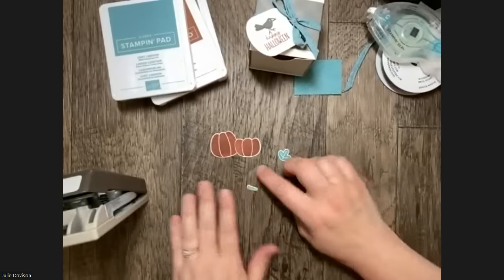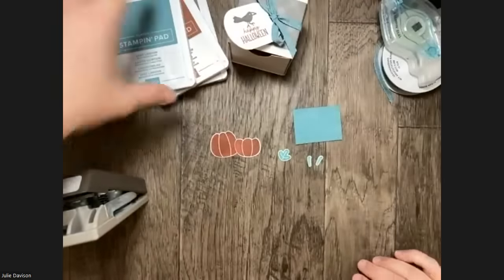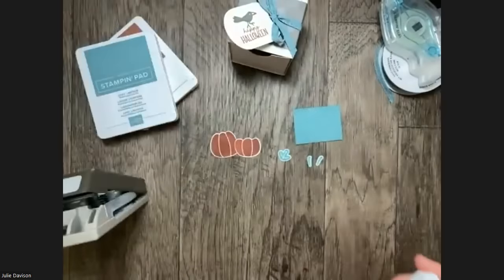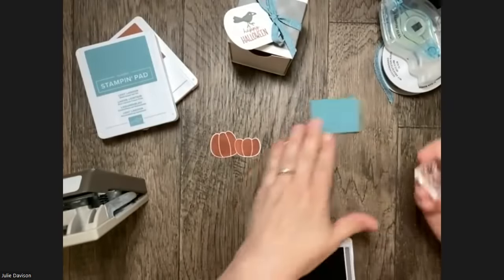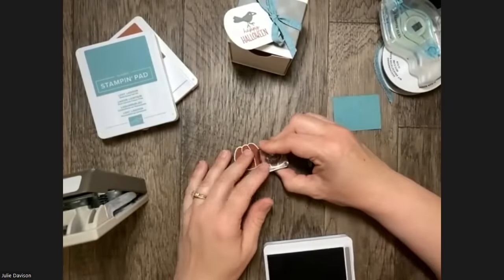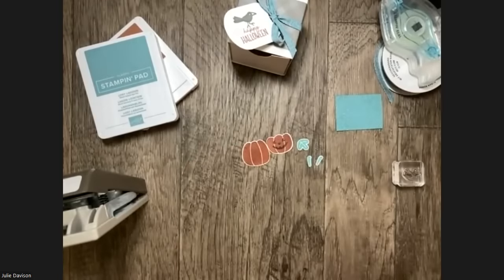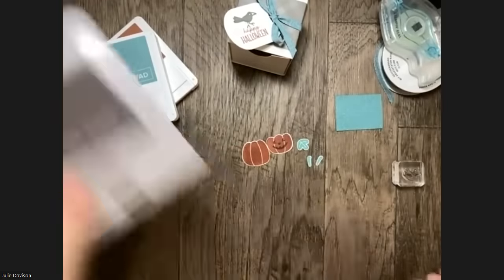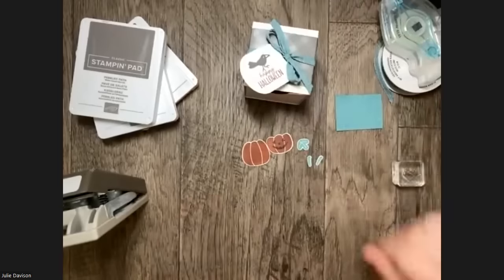So I've got pumpkins, I've got stems, I've got a leaf, I have an embossed piece. But because I used Halloween, I want to add a little jack-o'-lantern face. And I'm using Pebbled Path, which is the same ink color. Now, again, it will also dry a little bit light, so black might be a better option, but since I'm already using Pebbled Path, I thought I would just use that.